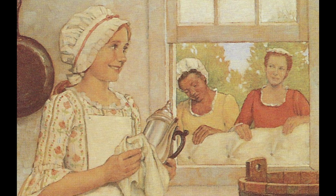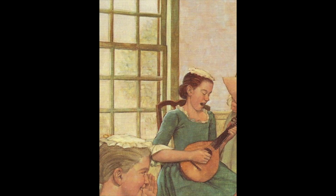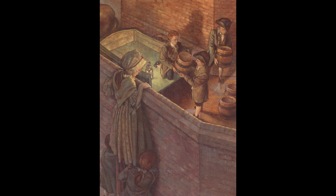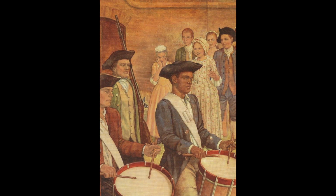Spring brings Felicity's 10th birthday and a visit from grandfather. He gives Felicity a precious gift, a guitar that had belonged to her grandmother. Felicity is so enchanted with the guitar that she disobeys her mother and takes it out of the house to show her friend Elizabeth. Her parents are angry when they learn what she's done. They refuse to believe a message Felicity has overheard that means danger to the colonists. Felicity risks her parents' anger again when she decides to alert the colonists herself.